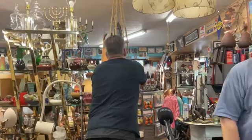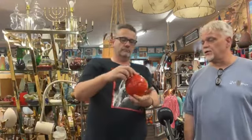But the thinner the pottery, the harder it was for the artist to make it. So chances are the better quality it is.